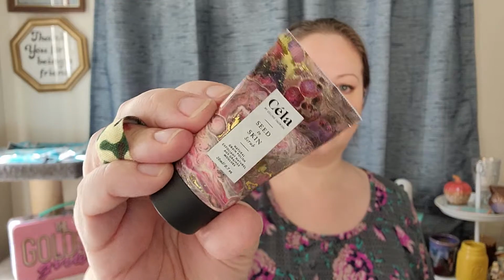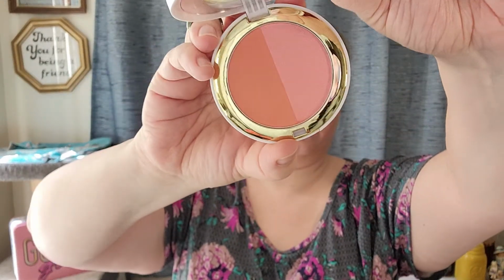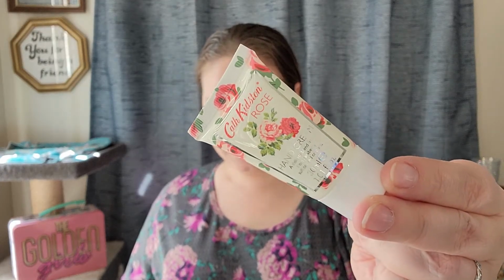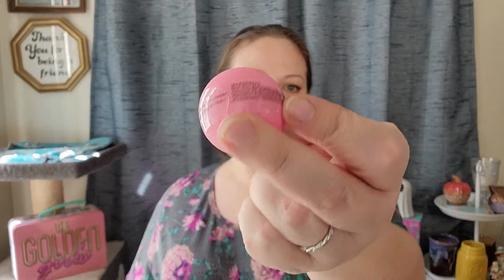Seed to Skin Scrub by Sela. Gigi Gorgeous, and this is a blush duo. Generation Clay Brightening Purple Clay Mask. Vera Bradley pen. 2 of these Cath Kidston Rose hand creams. These are perfect purse size hand creams. This is LA brand, and it's some lip balm.